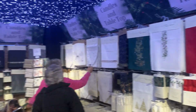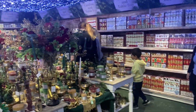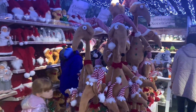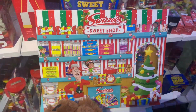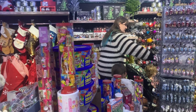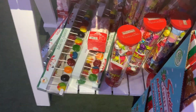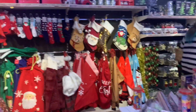More table runners. Crackers at the back there. Well, loads of Santas. Gingerbread man. These are the advent calendars. Yeah, all the different sweets. All the little decorations that are all personalised with names. All these jars of sweets and stuff with lollipops, liquorice all sorts. Oh, I love liquorice all sorts.